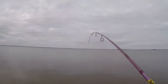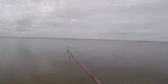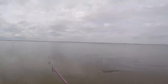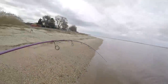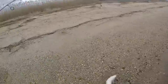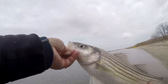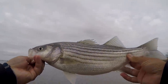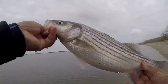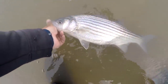Pump it in, it's about, oh yeah, it's a schoolie, I think. Yeah, it's a schoolie. A little bit better, not bad. Okay, easy, son, easy. That was fat, right? There we have it, folks. A little bit fatter than the one I caught before, a little bit bigger. Hopefully, an even bigger one's going to show up. Still waiting for those sizes.